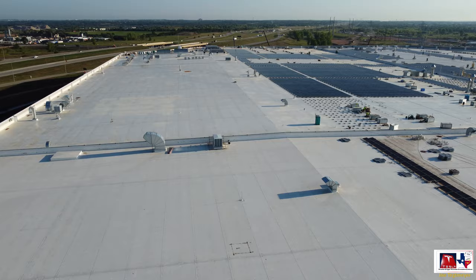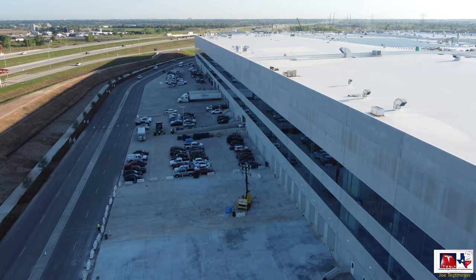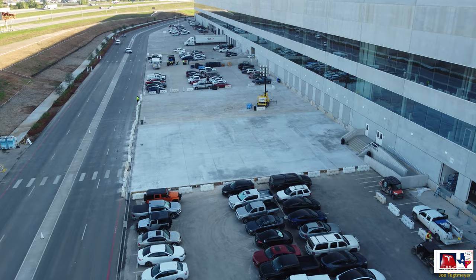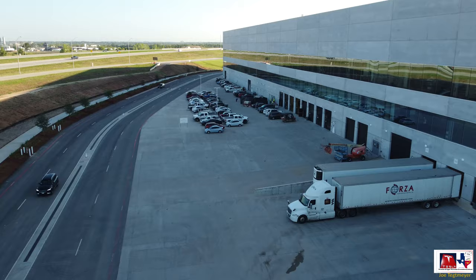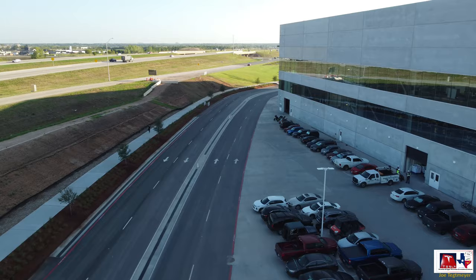I'm going to position the drone here to show you the progress on this cargo apron. It finished up with the concrete. It's already been cross-cut. And again, we should see those cargo bays, potentially those temporary panels, removed. So I'm going to maneuver the drone up to the north. Gives you an idea of how the northwest corner appears this morning.